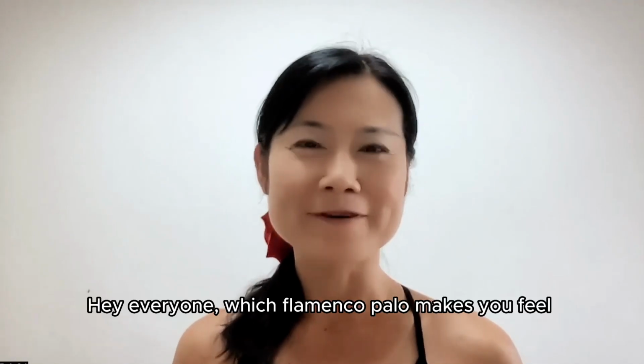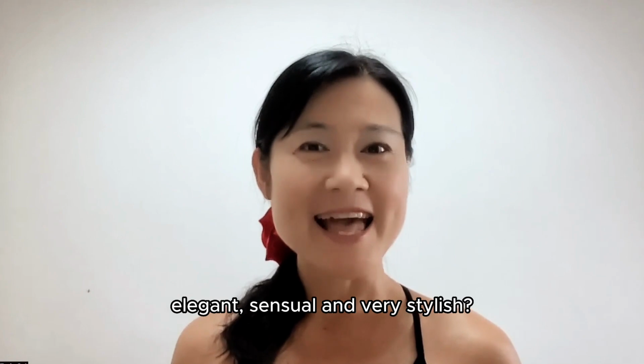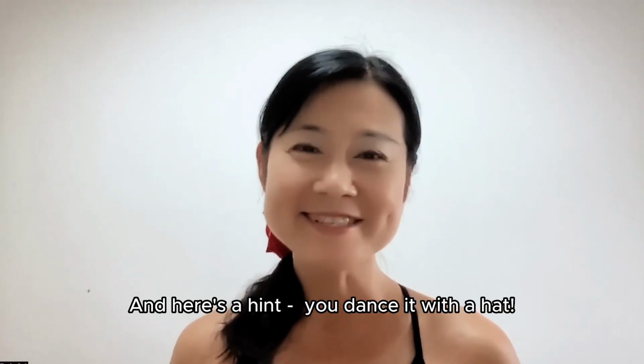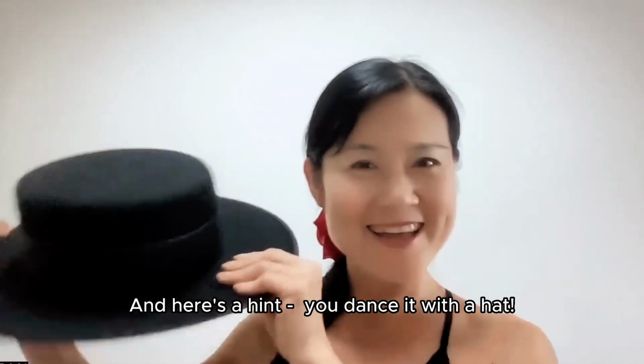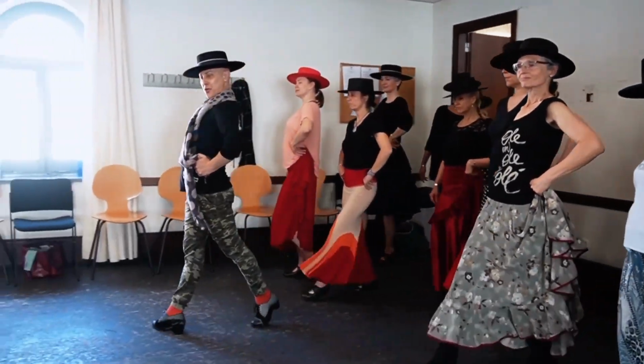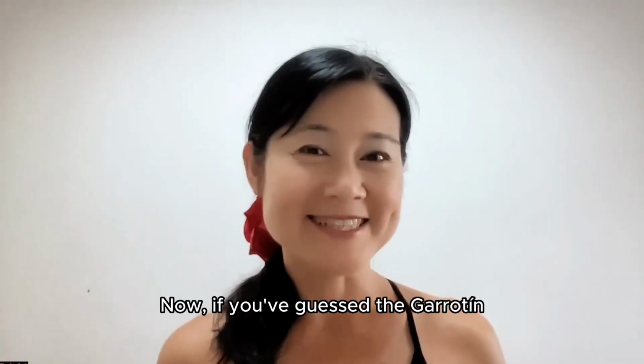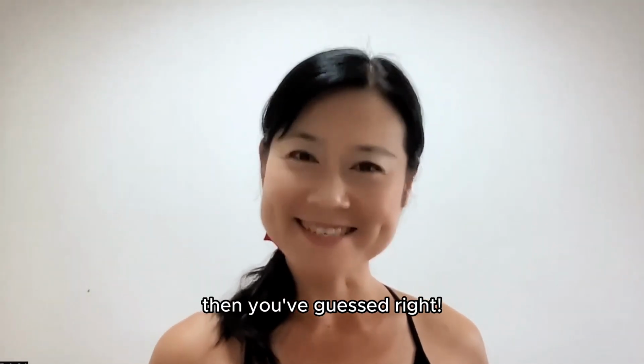Hey everyone, which flamenco palo makes you feel elegant, sensual, and very stylish? And here's a hint, you dance it with a hat. Now if you've guessed the garrotín, then you've guessed right.